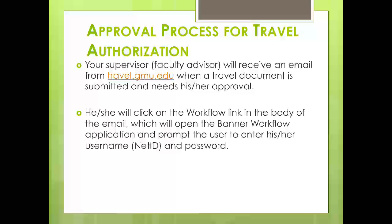After you select Submit for Approval, your supervisor, or in this case your organization's faculty advisor, will receive an email from travel.gmu.edu stating that a travel document has been submitted and needs his or her approval. Your supervisor will click on the workflow link in the body of the email, which will open the banner workflow application and prompt the user to enter his or her username or NetID and password.